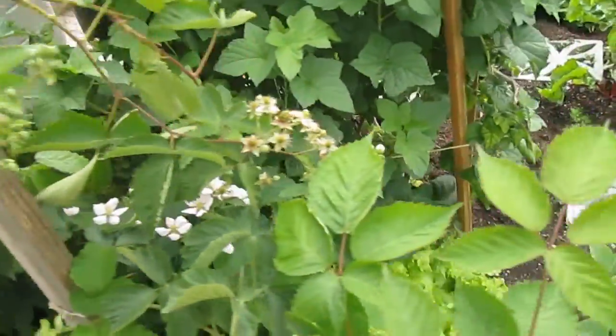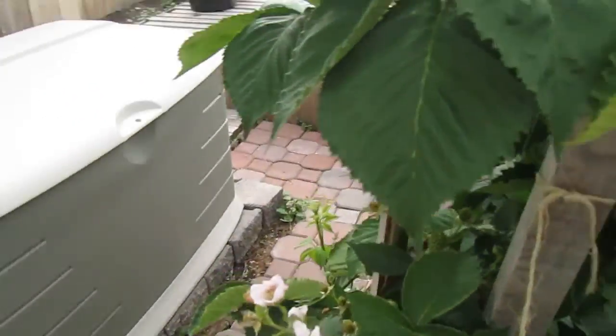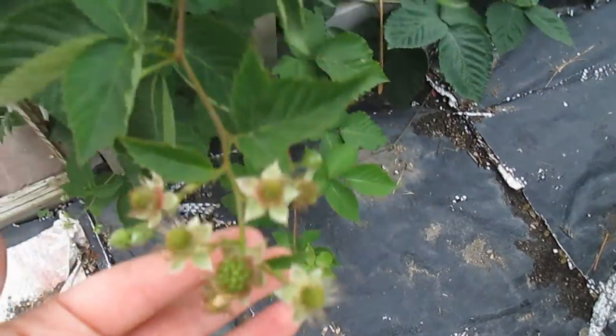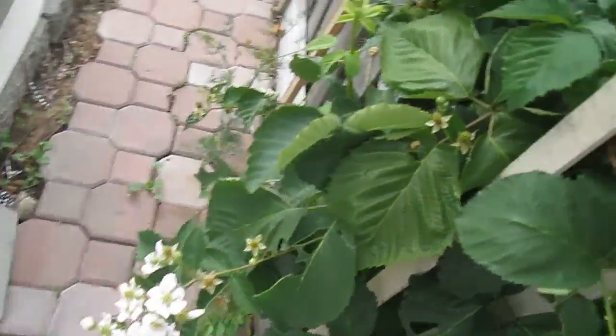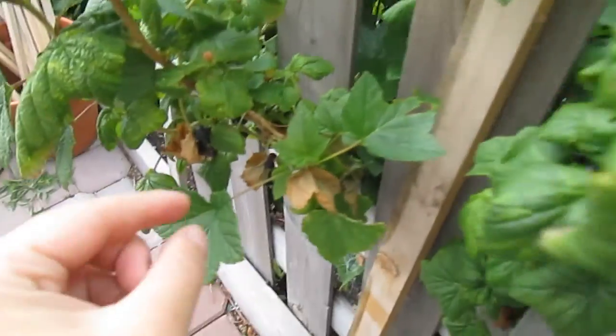Blackberry is doing amazing. I can't wait until this guy is ripe, and I eat them. But it looks like it's going to give me lots of blackberries this year, I hope. Some advice would be great.